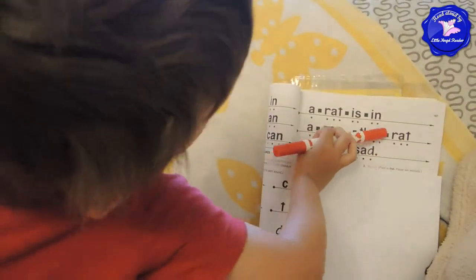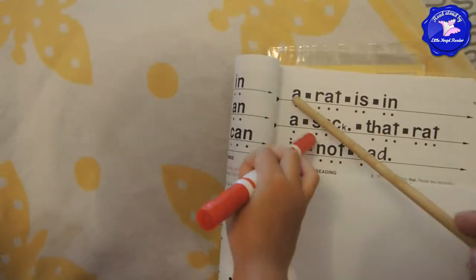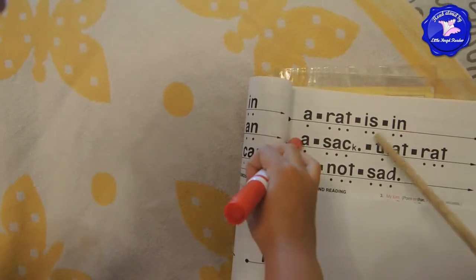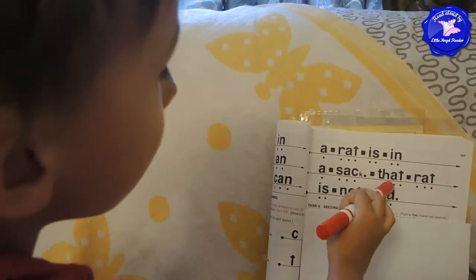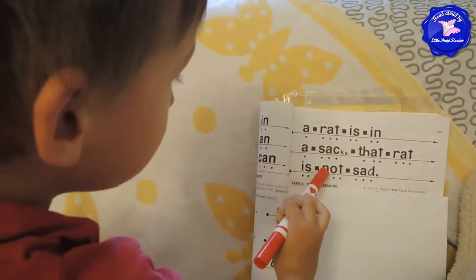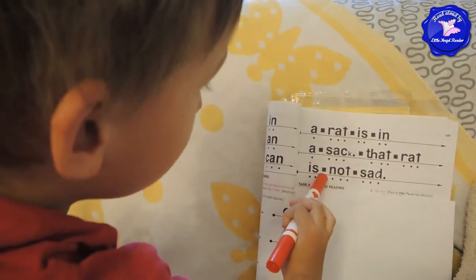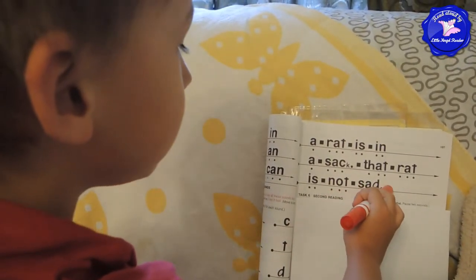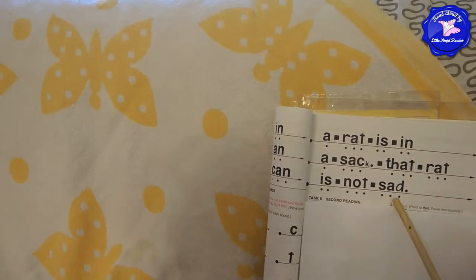So where is the rat? In a sack. Wait, look. Let's read again. A rat is in a sack. Okay, look. Full stop, period. This is a new sentence. Can you read it? Well done! Rat! Is. Not. Sad. What word? Sad! Read again. That rat is not sad.